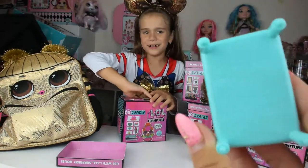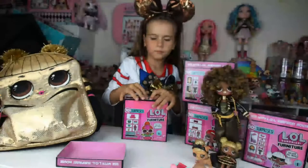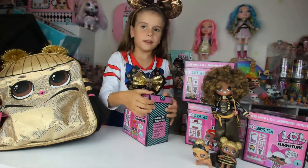The crib. Under the crib. So she was probably hiding under it from hide and seek. So awesome. That's a cute additional furniture. Yes. But we're not going to open up the neon.